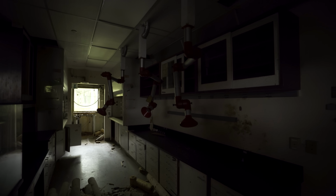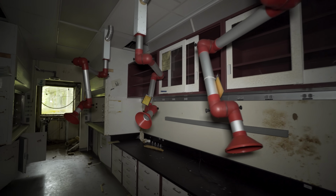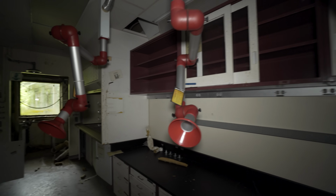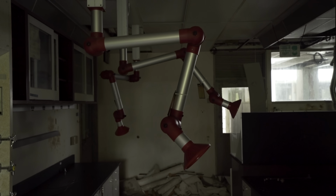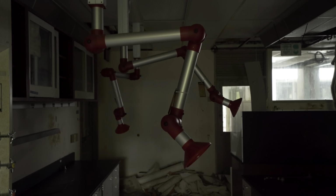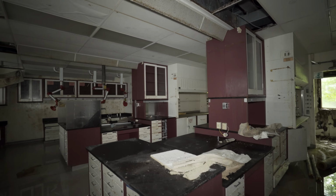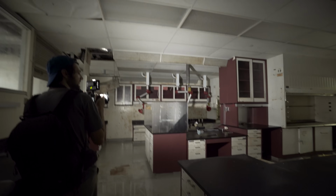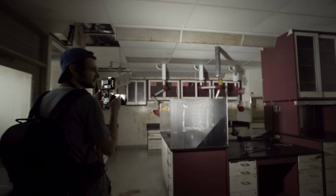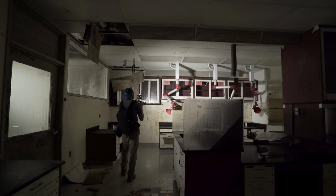Check out these things. They're like extraction vacuums or something. Yeah, for venting something. It's like we're in The Walking Dead and we just got to the CDC looking for a cure, and this is what we find. It's all abandoned.